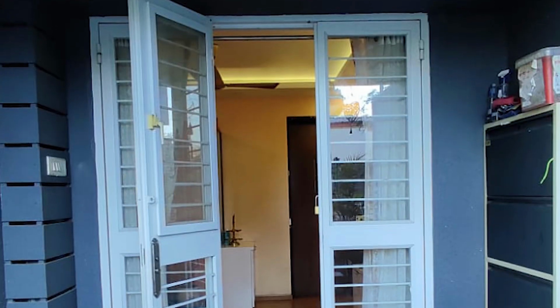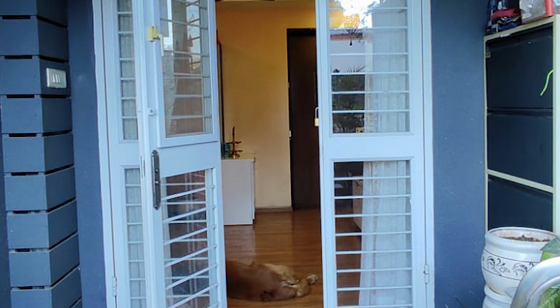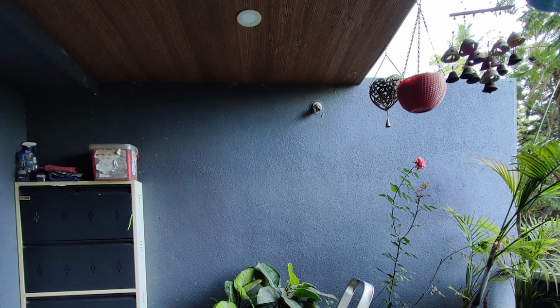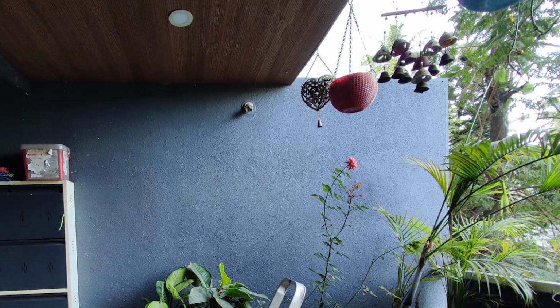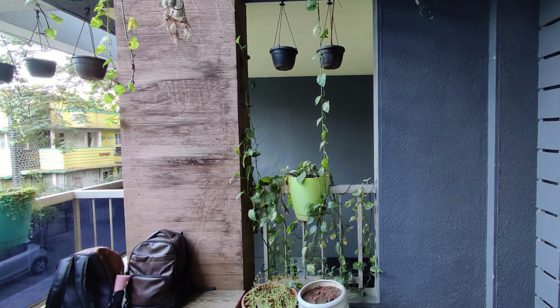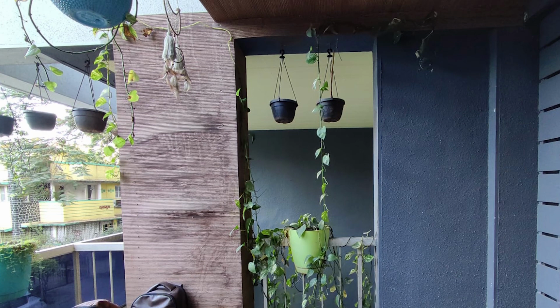So as you can see, these are the balcony doors that you enter the balcony from. This was the grill, and they already had half of a ceiling or half of a lintel which was provided by the builder. What we went ahead with doing is, firstly we scraped out whatever wooden parts that you see which were cladding this paneling, which was cladding this part of the ceiling.